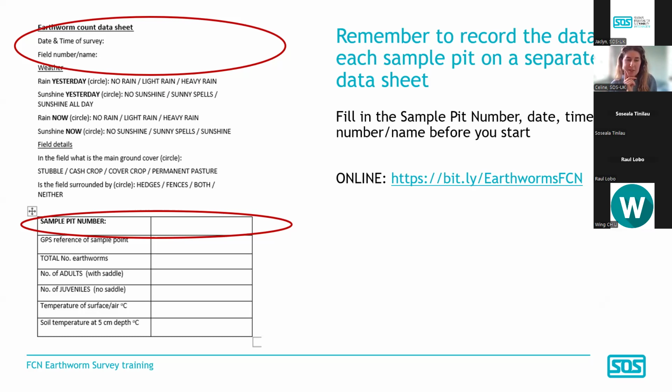Number of adults total, which are the ones with the saddle. If you remember from the video, it's the worms that have a little red saddle on the back. I'll show you a photo soon. Juveniles means young worms; they have no saddle, so count the number of those as well. Also record the temperature of the surface air, because that's important, and soil temperature at 5 centimeters depth. So you'll be measuring temperature as you go along, as well as things like GPS points and number of worms.